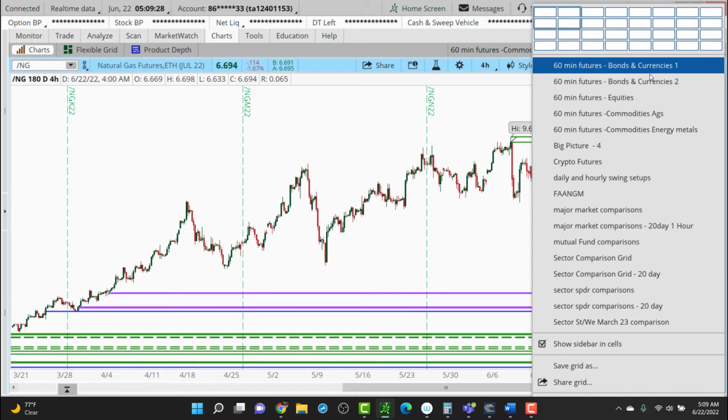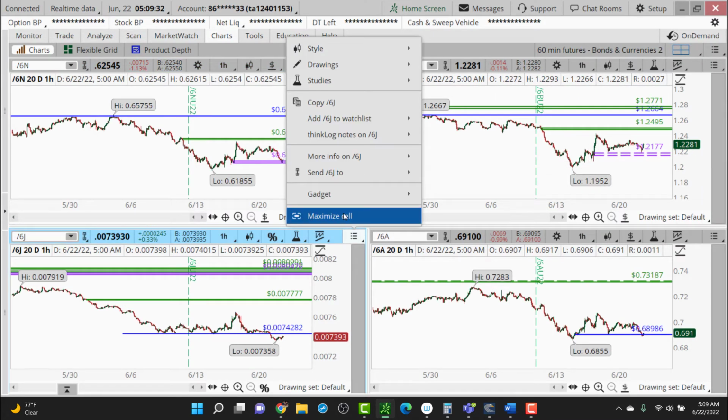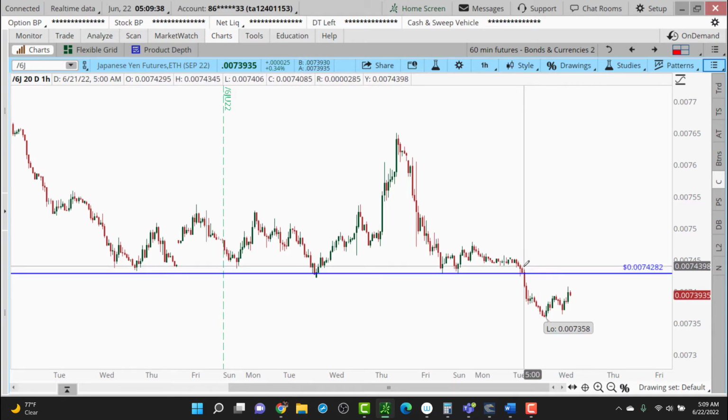Looking at some of our currency markets, the one that I've been looking at the most recently is Japanese yen. We did get the breakdown in Japanese yen, so do me a favor, leave me a comment down below. Let me know if you jumped in on that Japanese yen breakout. We've been talking about it for a long time, and it did work out for a pretty nice trade.